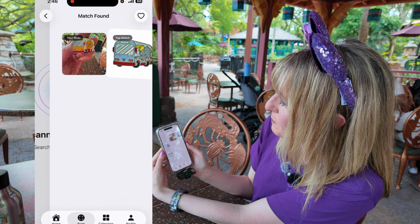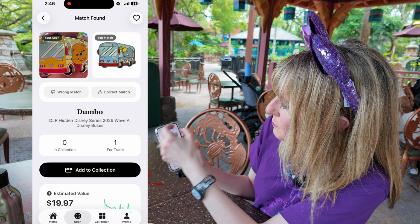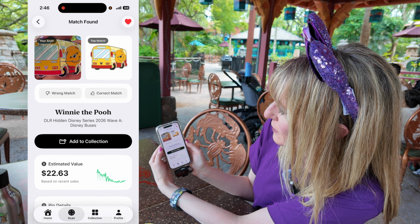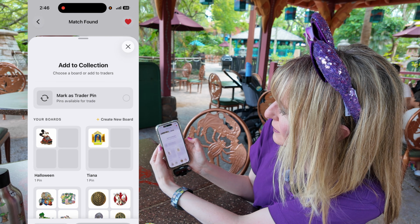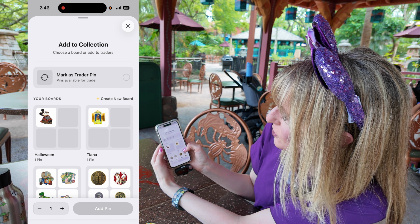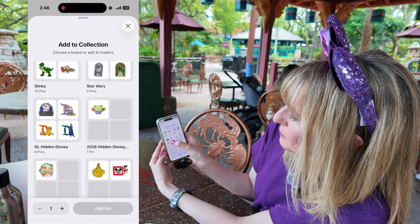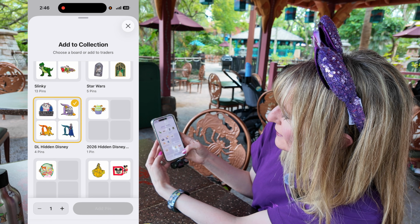And then when it pops up, it popped up as Dumbo, so it's the wrong match. So let's see if it finds the right one. There we go. There it is. And I want to add this to my collection. And I think that I did create a board already that was Disneyland Hidden Disneys. There we go. So I'm going to click that, and I'm going to add that pin.